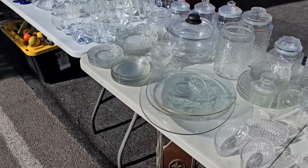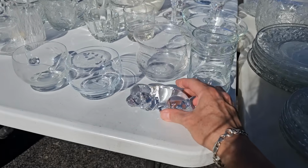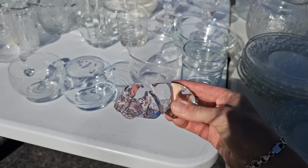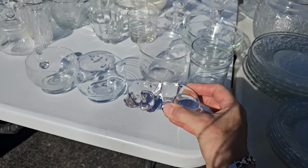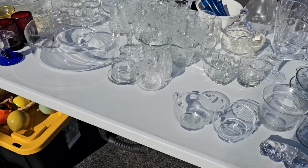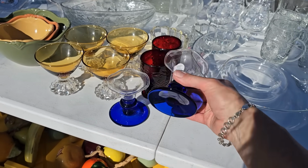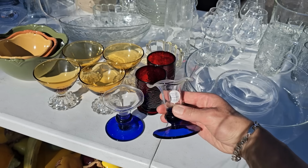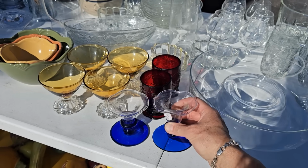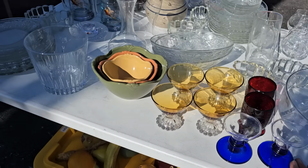We've got some Princess House over here. Look at the little dog. He is a cutie, little sleeping puppy. You can tell that is crystal. See how it shines in the light. Lots of lovely pieces here. These candlesticks with cobalt. That is another piece set from Princess House.